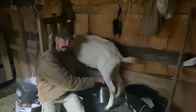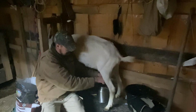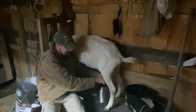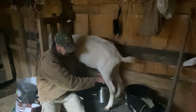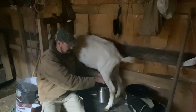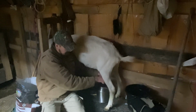Earlier this spring, late spring, early summer, when we were milking all three does, it would take me a good 20 to 30 minutes to milk, and I would do that twice a day. I was getting a little over a gallon of milk a day, which was way too much for us. So I dried up the other two does, and thankfully she still produces a lot of milk for us.